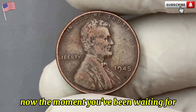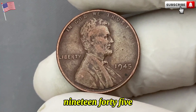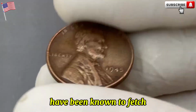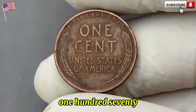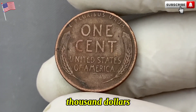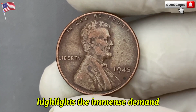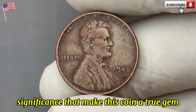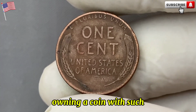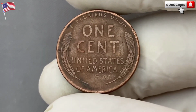Now, the moment you've been waiting for, the stunning value reveal. The rarest and most flawless 1945 wheat pennies, especially those bearing the double die error, have been known to fetch an incredible $170,000. That's right, $170,000 for a single penny. This remarkable valuation highlights the immense demand, rarity, and historical significance that make this coin a true gem among collectors. Imagine owning a coin with such prestige and worth, truly the crown jewel of any collection.